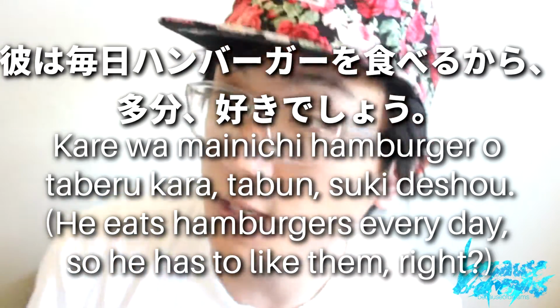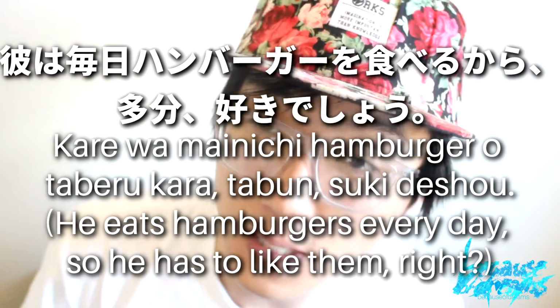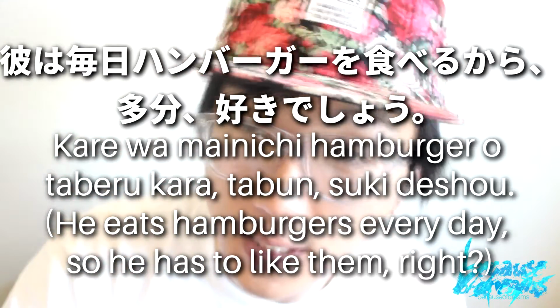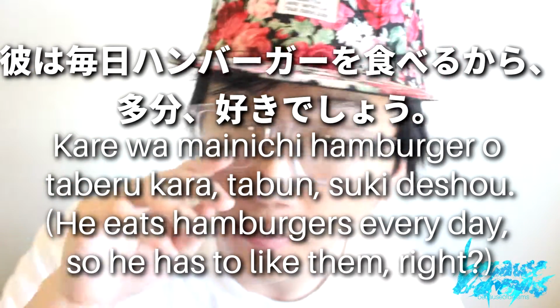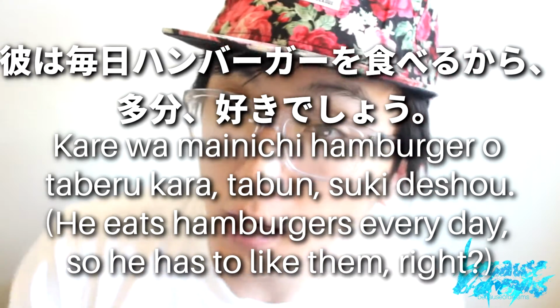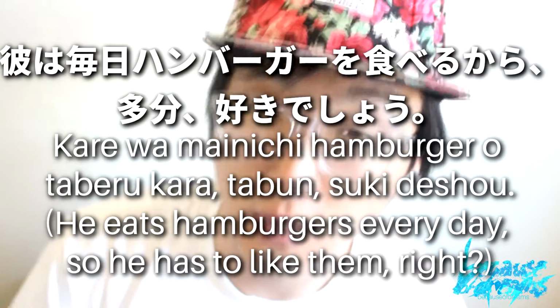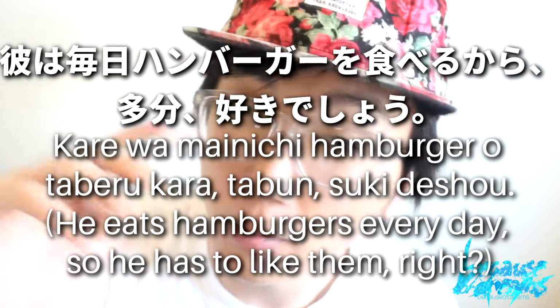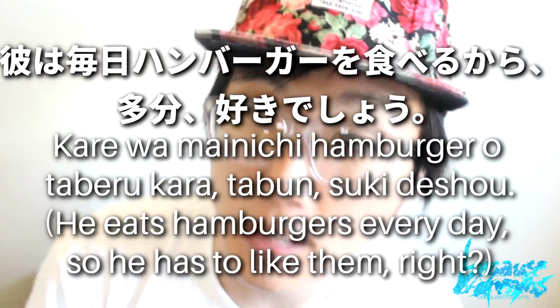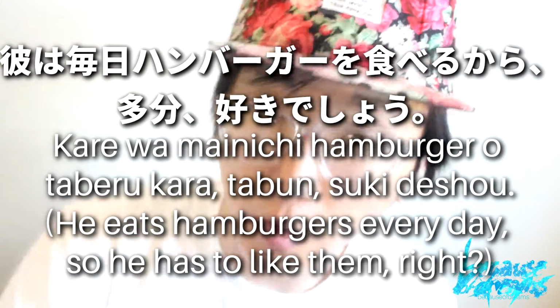First up we have kare, it's going to be him or he. We have wa, marking him as the topic of the sentence. We have mainichi, which is going to mean every day. We have hamburger, which is going to be hamburgers. We have o, marking hamburgers as the direct object of the verb taberu. Taberu is going to be left in its plain form, its dictionary form here. After taberu, we have kara, so it's going to be because of everything that was just listed. So because he eats hamburgers every day.